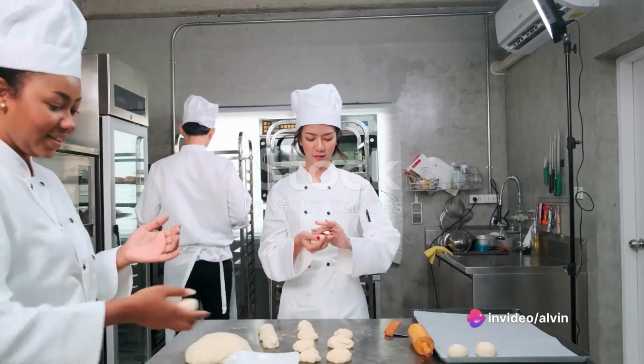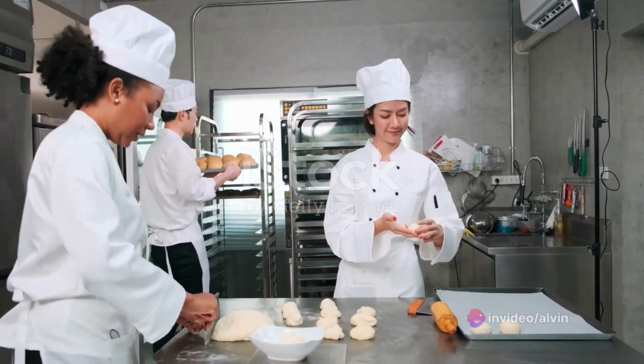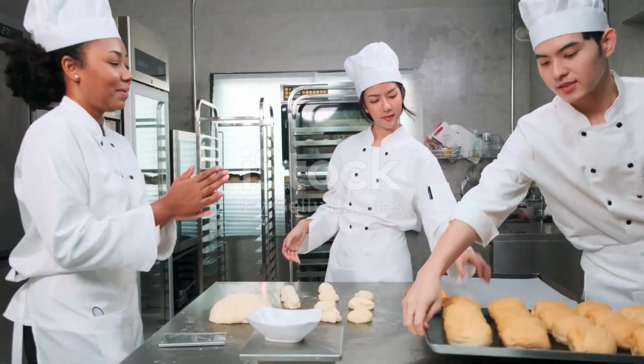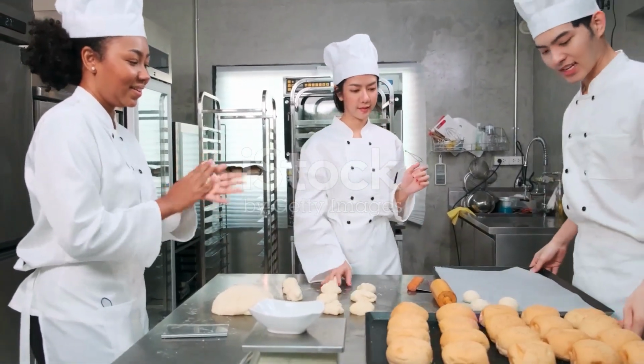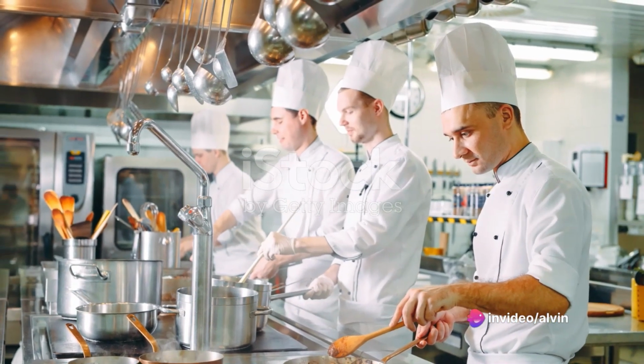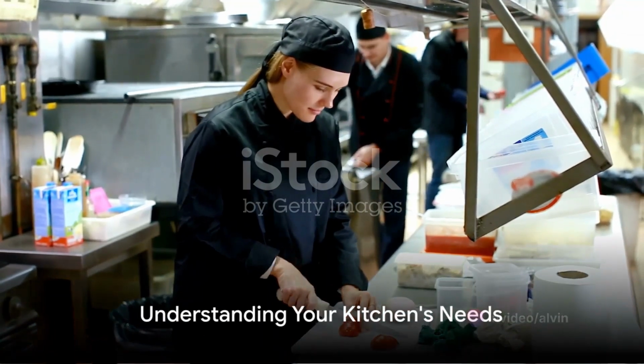Next, planning the layout is a step you cannot afford to gloss over. The layout should promote a smooth workflow, minimize cross-contamination, and comply with local health and safety regulations. A good rule of thumb is to design your kitchen in zones such as prep, cooking, serving, and cleaning zones.